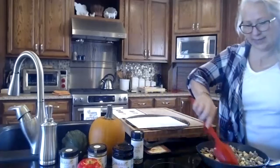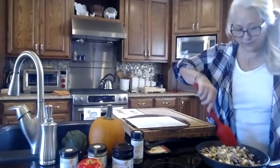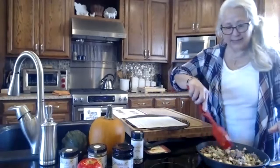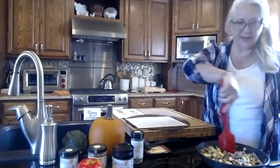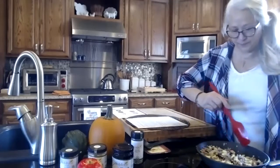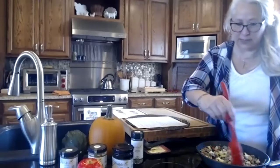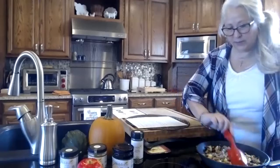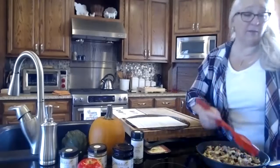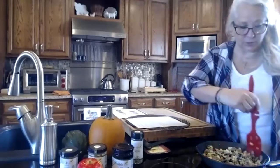So that's that about the apples, and I'll just give this another quick stir. This is the smells in that. I really, really love all of the warm, wonderful smells this time of year in the kitchen. They're really different from summertime smells. I love the smells of food that we cook during the summertime too.